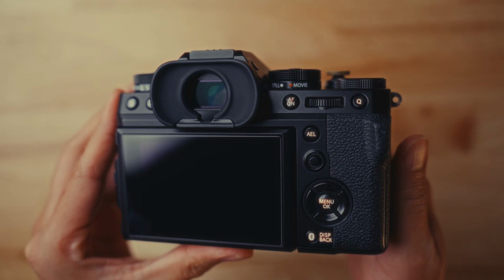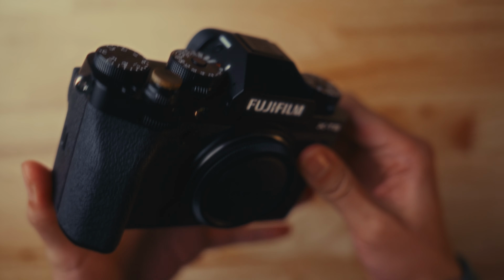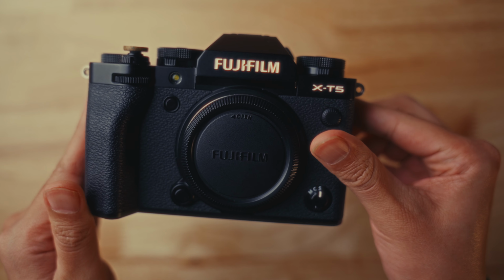Now, let's start with the camera that's always with me, and that would be the Fujifilm X-T5. Now, this camera, I fell in love with it. What can I say? The funny thing about it is that I actually purchased it to review it. As soon as it came out, I pre-ordered it. I said, I'm going to review it and put out my good review and then I'm just going to sell it and recover my money.